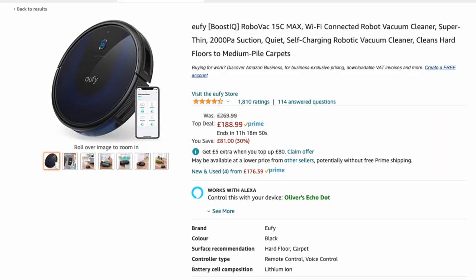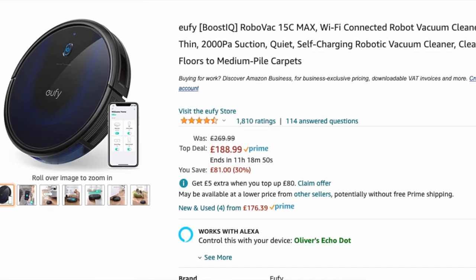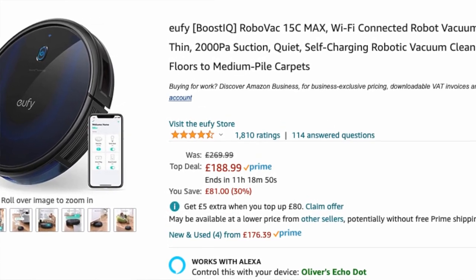And the one I went for was the Eufy RoboVac for £269. It's already racked up about 1800 ratings on Amazon and the average star count is 4.5. So that gave me a bit of confidence. It's the 15C Max and it was described in the product description as being super thin. It's just 2.85 inches in height. So it is a really thin model.